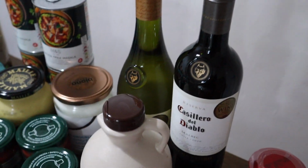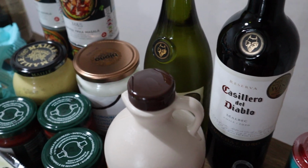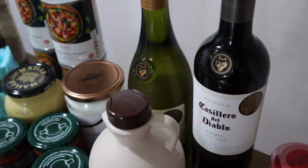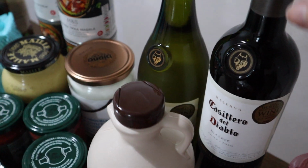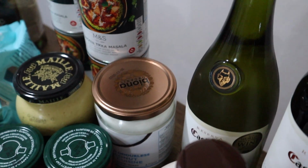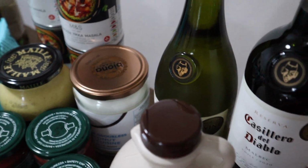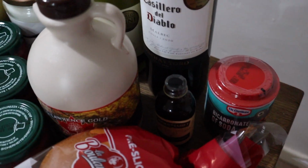And then I've got some red wine, which I will be using in our bolognese that we have, and it just makes the bolognese taste so much nicer and richer, and just adds that extra depth of flavour. So that's why I've got that one. And this one is for some of it will be going in the pate. And I've got some bicarbonate of soda.